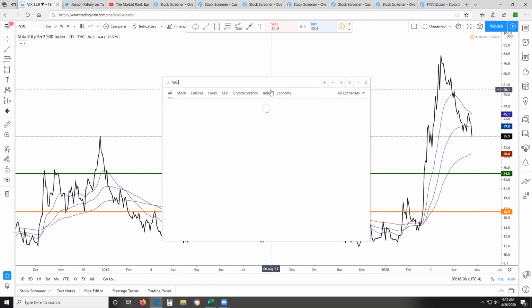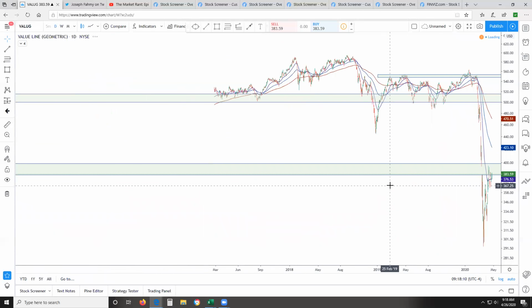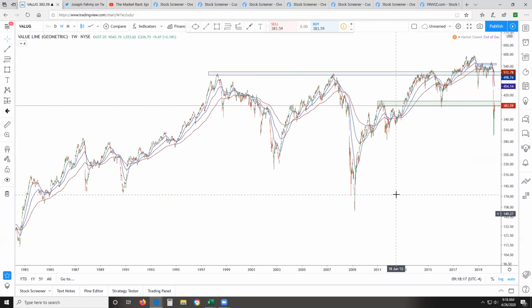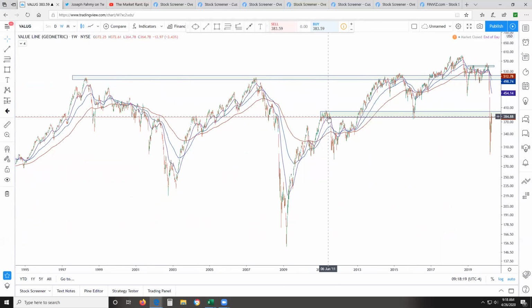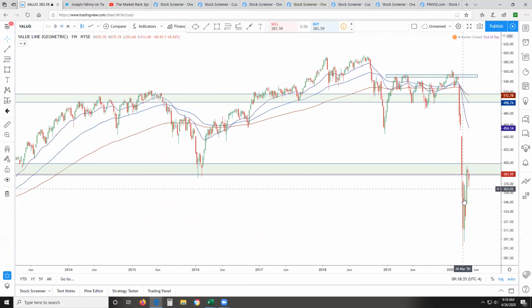Looking at the value line geometric index, let's go to the chart. So this area, let's go weekly. It'll be easier to see everything. So this area has been important, and I could even pull this line back and show you how it's important. I've been all the way back to 97, right? It was important over here in 2002. It was important over here in 04. It was important in 2011. It was important over here in 2016. We ripped through it, and now we've come back into that area.